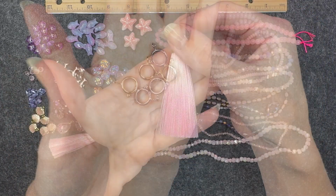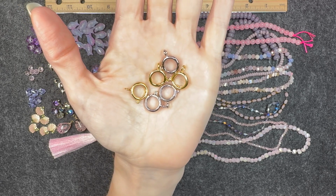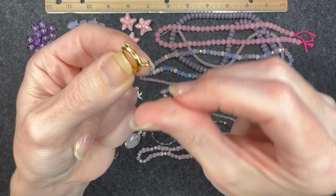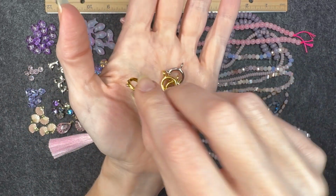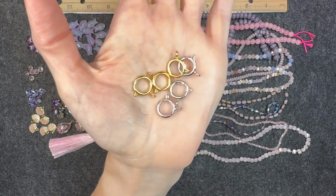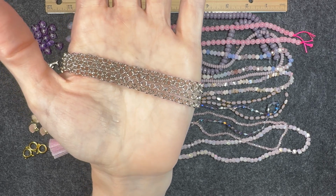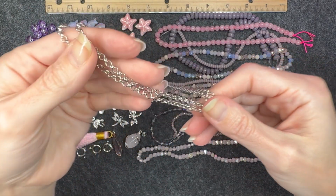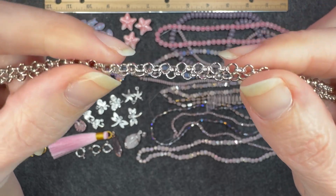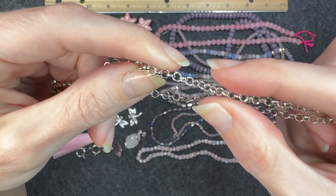I really like this. 6-piece pack, 12 millimeter gold and platinum tone brass spring ring clasps. As you can see, you pull it back there, just like that. Got the loop on there. And we have the multi-tone, 3 in gold, 3 silver. Very nice. 1 meter, 4 by 1 millimeter platinum tone iron chain. Now, this is Rolo chain, and of course 1 meter, so you get a good bit of it. I really enjoy using Rolo chain, and this feels pretty sturdy. Really does.